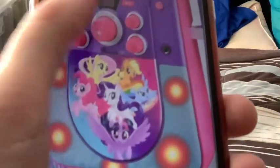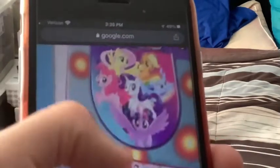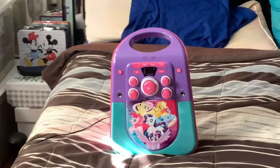And you can see the box that came here. It's got the auto voice enhancing and echo effects. And it's got that little CD in here, so I'm going to show it to you. CDG Karaoke. And here is the back of the unit.